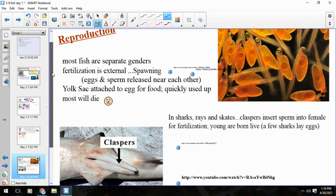Another thing about fish is reproduction. Most fish are separate genders, so fertilization would be external, outside the female's body. Sperm are released, eggs are released, and the sperm swim towards the eggs. If you're a fisherman, you know this because you want to try and find those spawning beds, where the female fish will go to lay their eggs and the male fish know that. And so if you're the fisherman and you can find those spots and dangle a hook with a worm close by, then you might catch them at the same time.